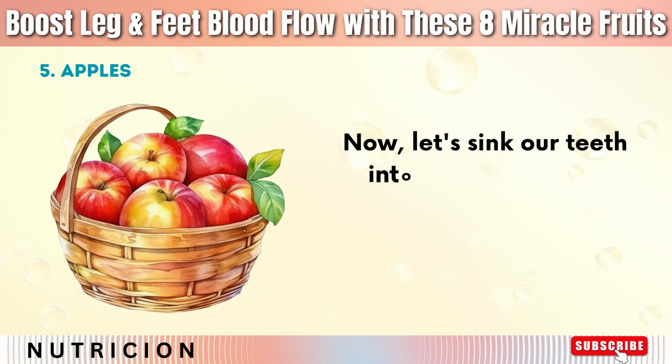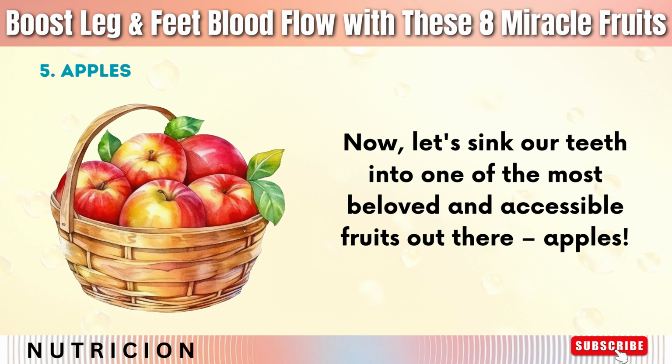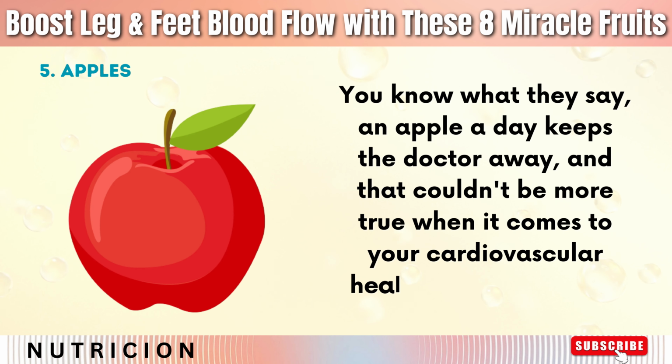Miracle fruit number 5, apples. Now, let's sink our teeth into one of the most beloved and accessible fruits out there, apples. You know what they say, an apple a day keeps the doctor away. And that couldn't be more true when it comes to your cardiovascular health and circulation.